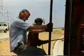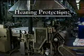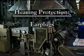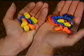Noise. It reaches harmful levels in hundreds of different work environments. If you don't take preventative measures, our hearing can suffer. Hearing protection comes in three basic styles: earplugs, canal caps, and ear muffs.